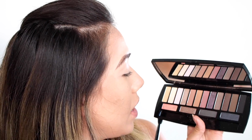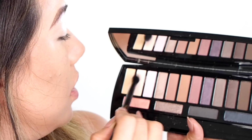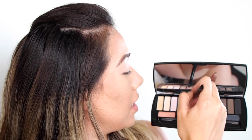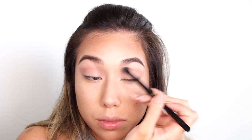So I'm going to be dipping into this shade here and then this one, just the two of them, with this brush that's included. And I'm just going to swipe it over the entire lid all the way up to the brow bone. Then I'm going to be taking this light brown color, and I'm just going to run that into the socket. Already I really love what this does just to open up the eyes.